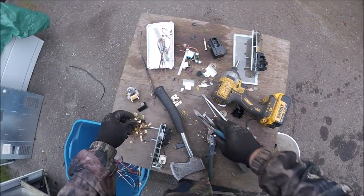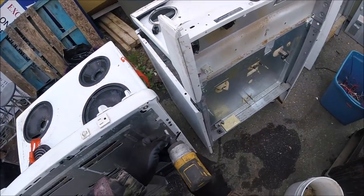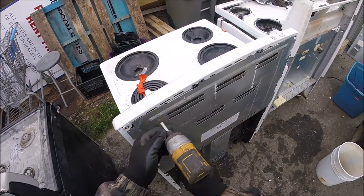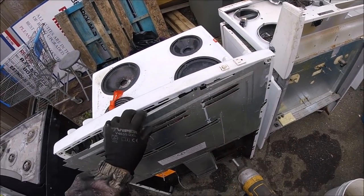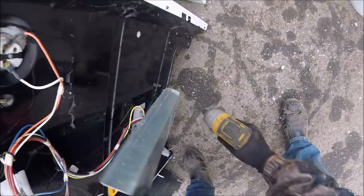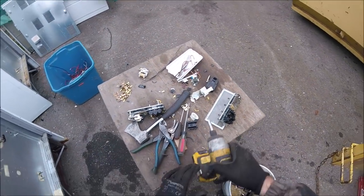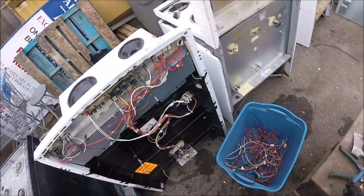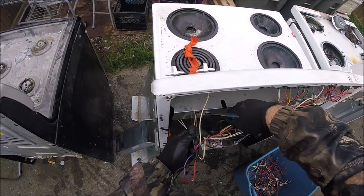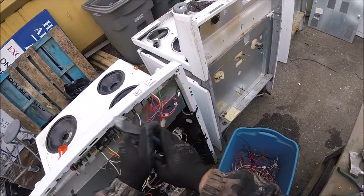So, there it is. It's all brass here. Work on this one here now. Hardwired.